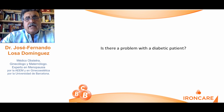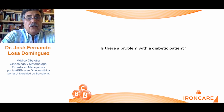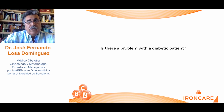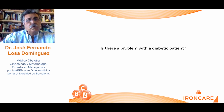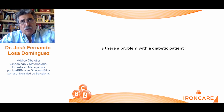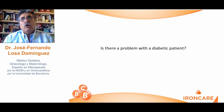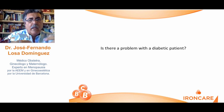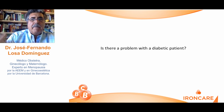And are there any problems with diabetes patients? Well, there's no problem because with fructooligosaccharides, we see in different studies that there's an improvement of the gut dysbiosis, and this improves the insulin requirements. Therefore, there are no problems, no contraindications for diabetes patients. You know that fructooligosaccharides don't have a high glycemic index. They are used by the gut bacteria to grow. They feed bacteria. They are a prebiotic.